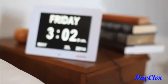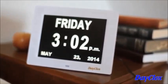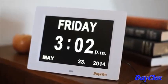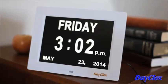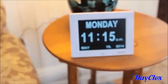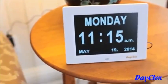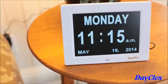Delivering simple, reliable access to time information is the mission of DayClox. But what we really deliver is calm reassurance. Developed specifically to help those unable to read ordinary timepieces reliably, the 8-inch LED screen includes day of week, time, and date information in a way that everyone can understand.